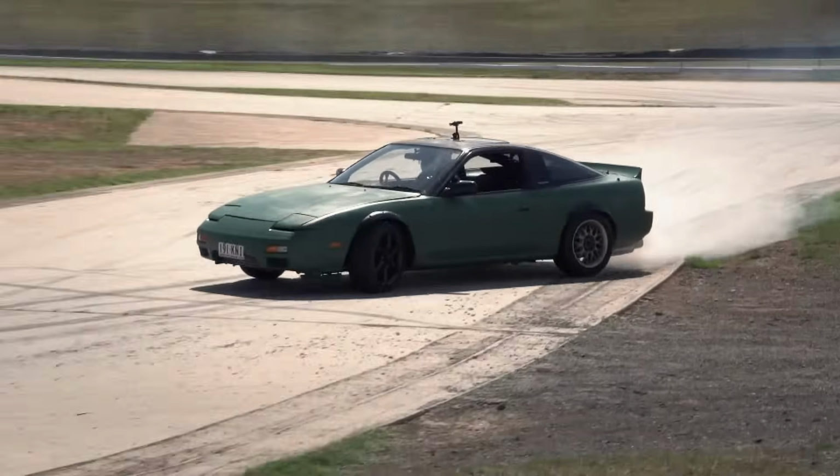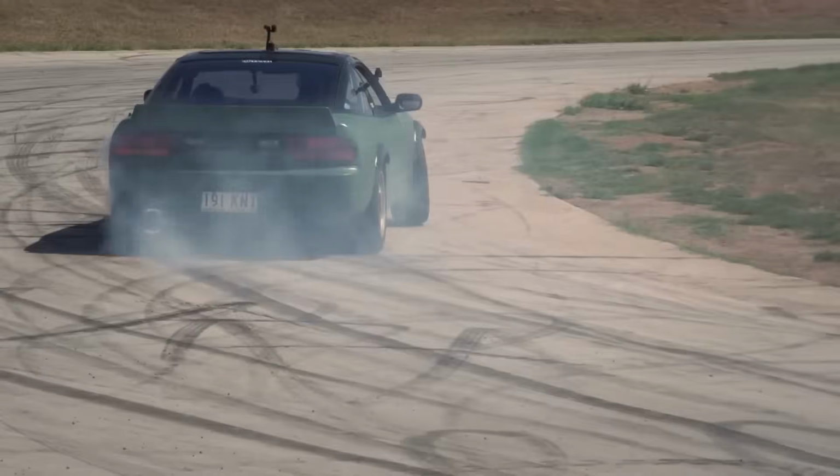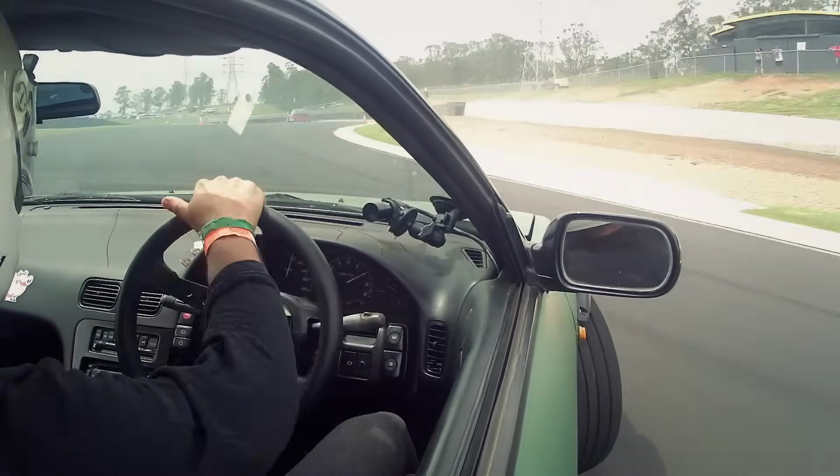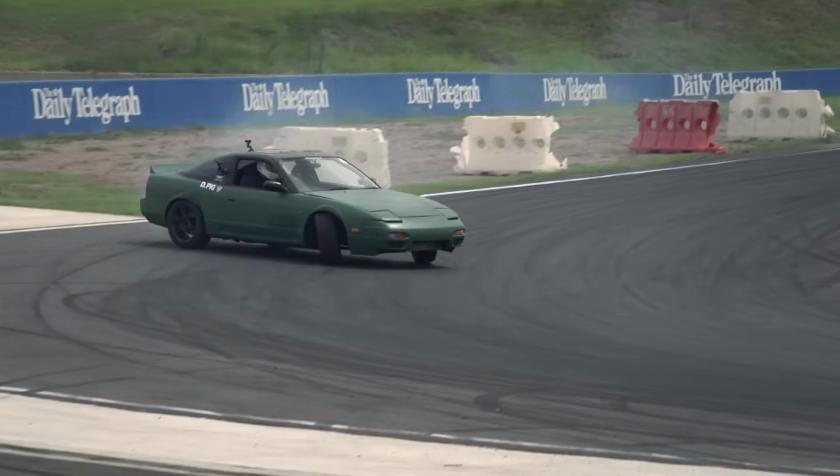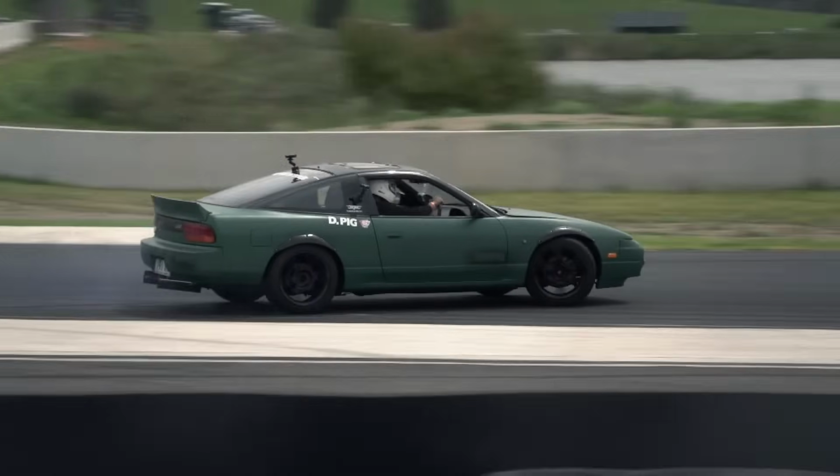After finishing this budget 180SX drift car, we had to sell it to move on to other projects. But 4 years later, and after numerous owners and abuse, it came up for sale. So I decided I had to buy it back.